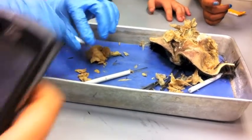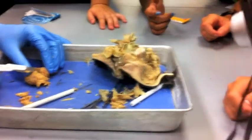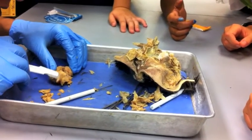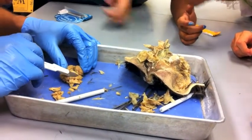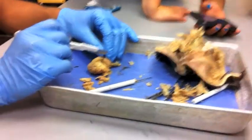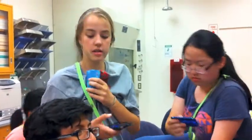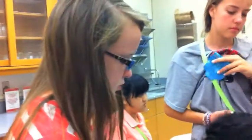Hopefully I can get it. I've gotten it before, but with the sheep brain. It might be a little harder with the cat brain. What other animals' brains have you dissected? Mouse, rat, a fish, a perch, a robin, the shark, a little pig.